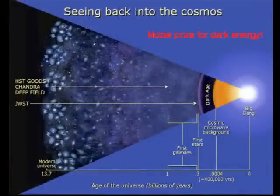We know the universe is about 13.7 billion years old. With JWST, we're going to be able to push back all the way to when those first galaxies formed and see those first galaxies form. I'll talk about that in a little more of the science soon. And then just last year, of course, you all probably know the Nobel Prize in Physics was awarded for the discovery of dark energy. Hubble had a very crucial role to play in that discovery as well. So that's Hubble, a very brief summary of all the amazing things that Hubble has done.